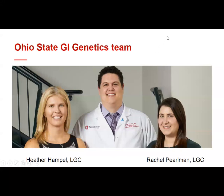I'm part of our Ohio State GI genetics team. That's me in the middle there in the white coat. Also on the team are Heather Hampel and Rachel Perlman. They are both genetic counselors that I'm lucky enough to work with in our GI genetics clinic, and I'll talk to you about their roles in the clinic and how crucial it is in the upcoming slides.